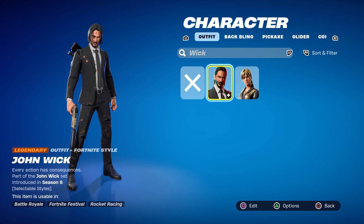But did you know that if you already own the John Wick skin, you already have the new styles that are coming out? There are 2 new styles associated with the John Wick skin. I can't wait. If you weren't aware, there are 4 movies now for John Wick. 4. And I love each and every single one of them.